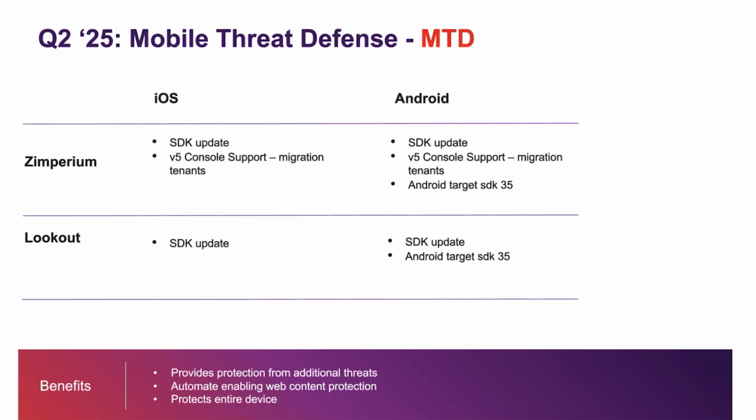Also, of course, we make sure that the day zero support for iOS and Android updates is taken care of in Q2. As many of you may be aware, Apple usually has a spring release coming up in Q2, and Android also started 2 releases per year this year. So with that, Android 16 is in tests and getting ready to GA soon. We are making sure that we're following those updates, and with MTD, we're all aligned with the day zero support.